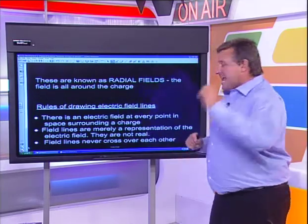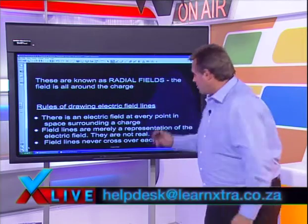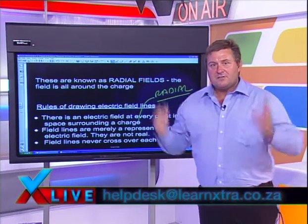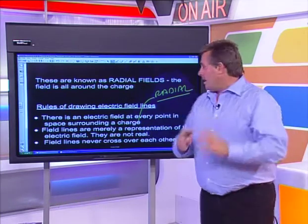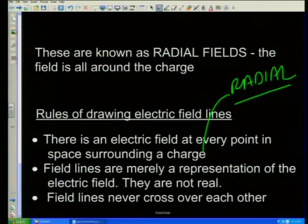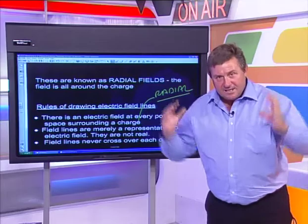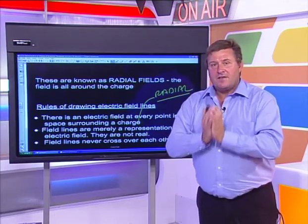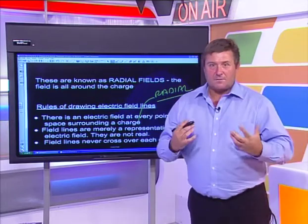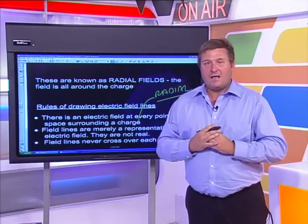Okay, so first of all, what's the first rule? Well, there's an electric field at every point in space surrounding a charge. And that we know from our concept of radial fields. At 360 degrees in 3-dimensional space, there's always going to be an electric field at every single point. The second thing there is that field lines are merely a representation of the electric field. They're not actually real. So in other words, when I hold a charged object, there aren't actually lines drawn coming out from them. They just represent the field in a radial pattern around that particular charge, so that scientists and learners like you guys are able to represent them, and we can see now that you understand what we mean by an electric field.